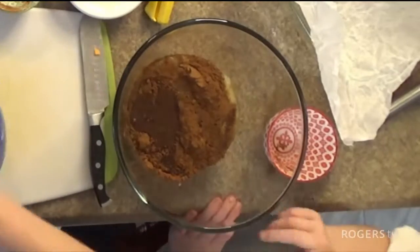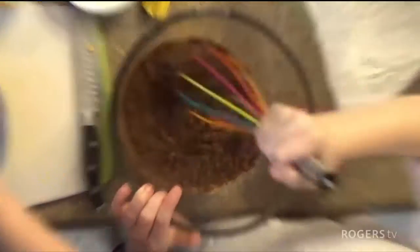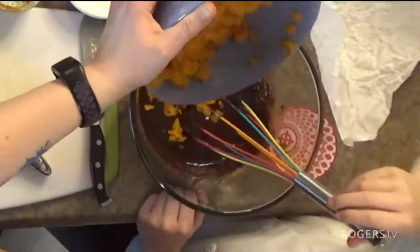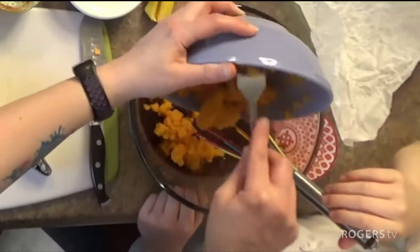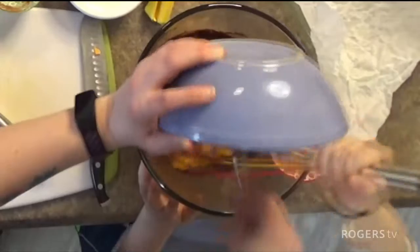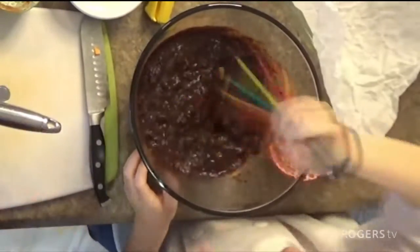Mixing. Yeah, you can start mixing. Can I start now? Yeah, well, you come over and stir it. After the sweet potatoes. Well, why don't you add some stuff, okay? Okay. Here, Michael, you come on over and stir. Yay. Here, why don't I finish that off? Thank you.